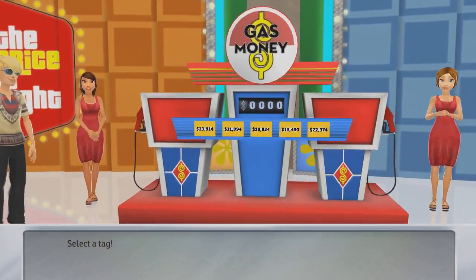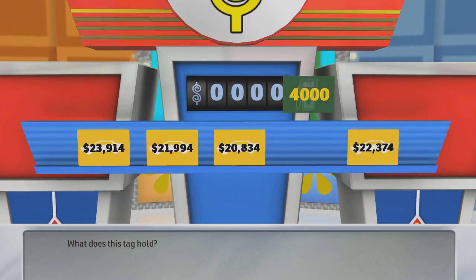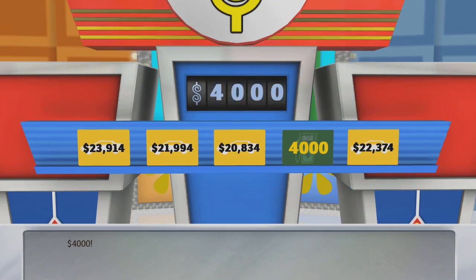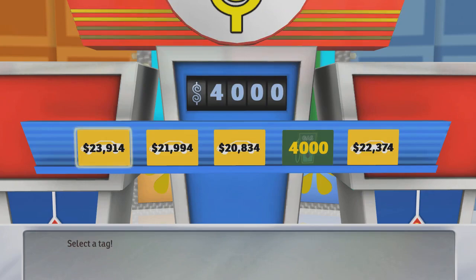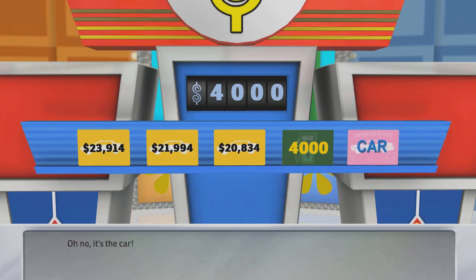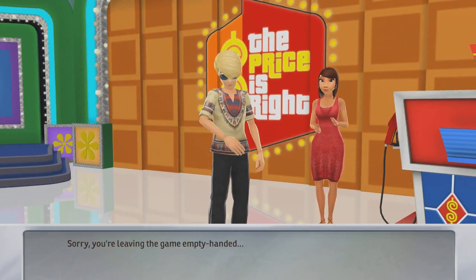Okay, there are select a tag. Okay, what does this tag hold? $4,000. You have $4,000. Do you want to keep the money or continue with another tag? Select a tag. Okay, what does this tag hold? Oh no, it's the car. Sorry, you're leaving the game empty-handed.